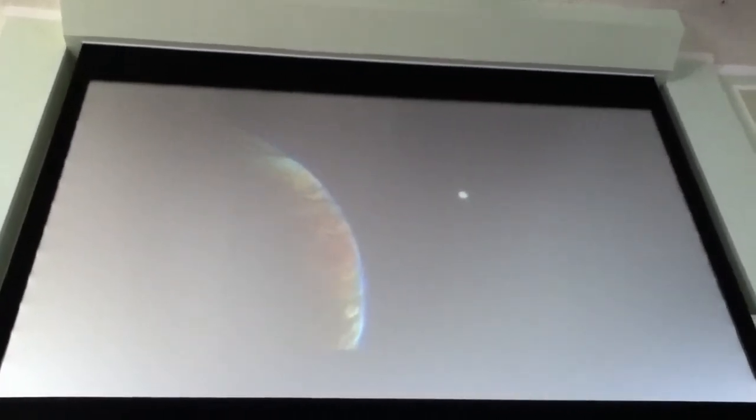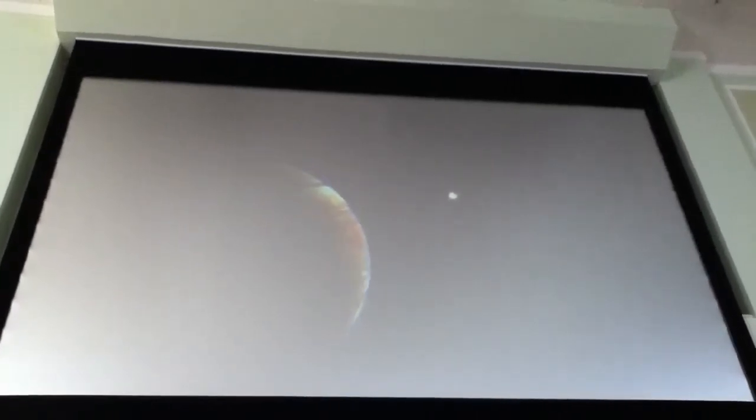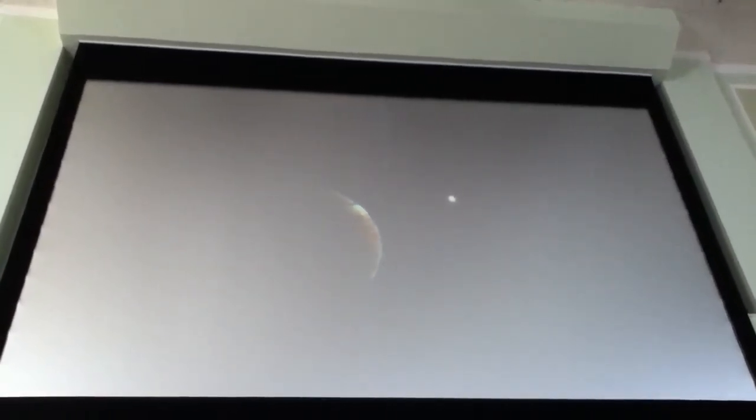Only discovered about 100 years ago. It's a giant hurricane, but it shows in the movie as a hurricane. You see some other moons of Jupiter. And then through the rings of Saturn.